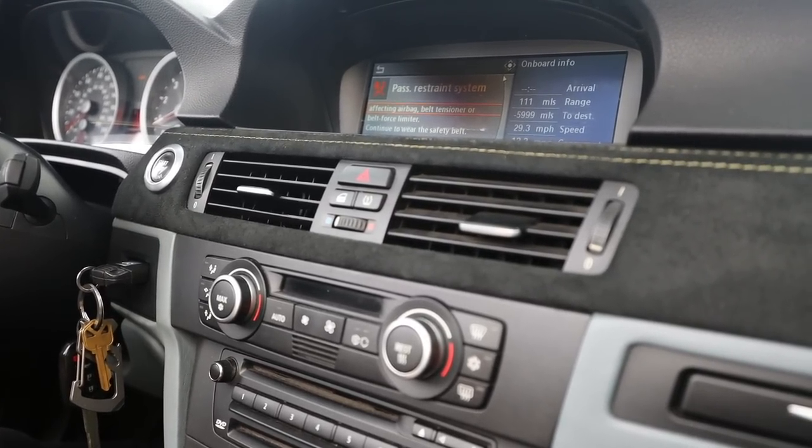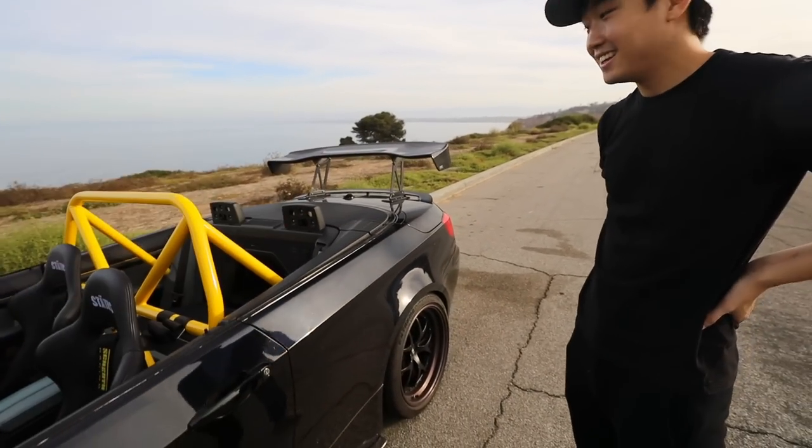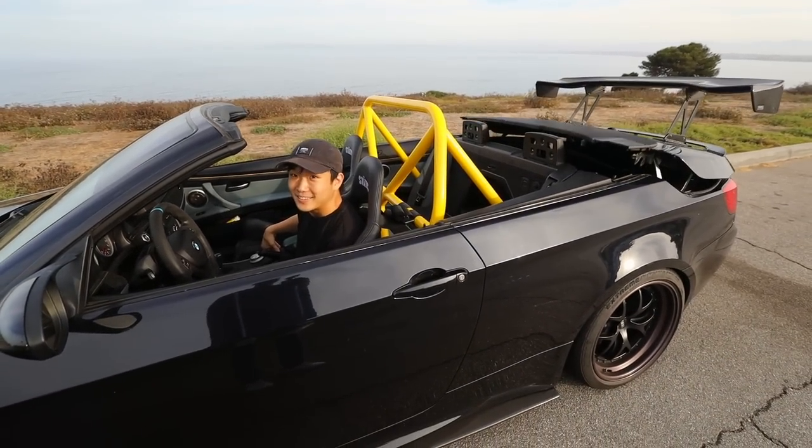Yeah, the suede is Alcantara with yellow stitching by Mashimaro. Can we see the top in action going up? Yeah. Because I saw it earlier, but I was inside. It's funny because I have a whole new respect for convertibles.